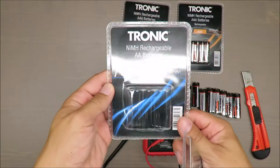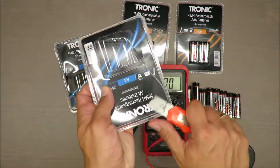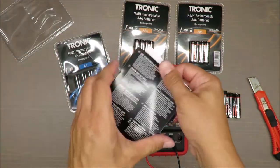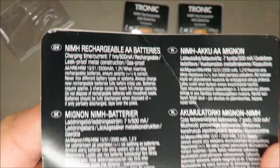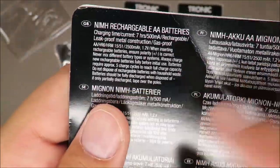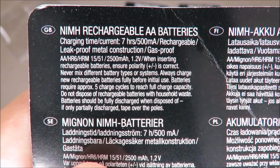Just a quick overview about features. How many cycles should they withstand? It's not mentioned, so let's check it. Maybe it will be underneath. Sometimes producers are claiming how many cycles. Unfortunately, there is no disclaimer about that, but there is one disclaimer that batteries range approximately 5 charge cycles to reach full charge capacity.